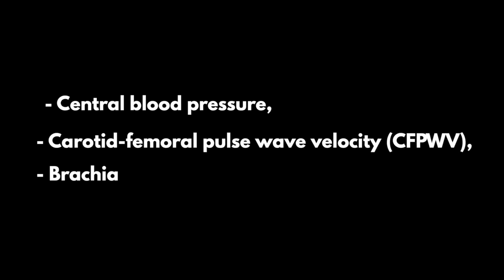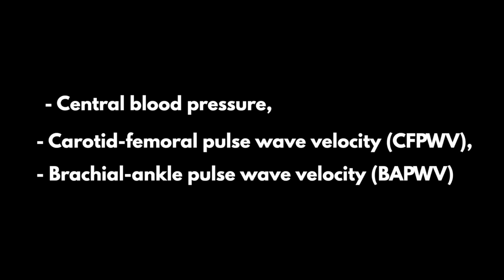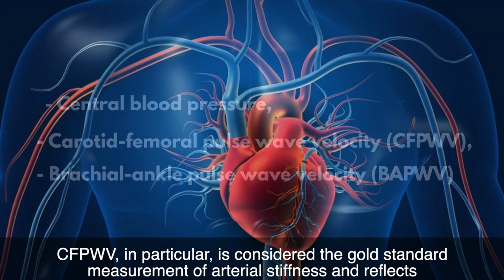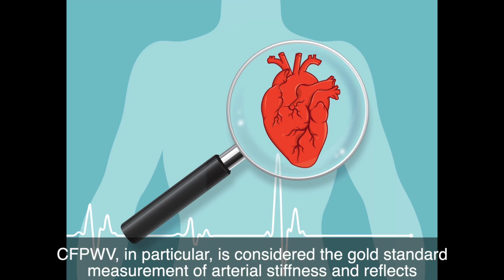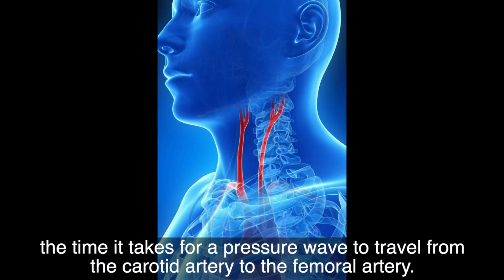Central blood pressure, carotid femoral pulse wave velocity (CFPWV), and brachial ankle pulse wave velocity (BAPWV) provide valuable information about a patient's cardiovascular health and risk of developing cardiovascular disease. CFPWV is considered the gold standard measurement of arterial stiffness, reflecting the time it takes for a pressure wave to travel from the carotid artery to the femoral artery.